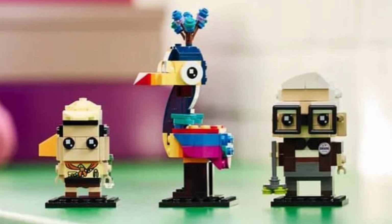Obviously it is a bird, so I think that the bird was a lot easier to represent in BrickHeadz form than the other 2 characters, as they are actual humans. But nonetheless, I still think that all 3 of these actually look really good in my opinion. Probably some of the best BrickHeadz out of this summer 2024 wave of BrickHeadz that we have seen, especially for the Disney ones.